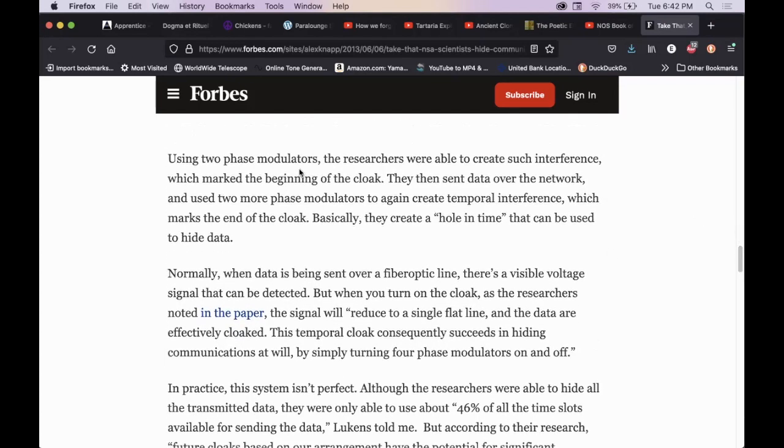Okay, using two phase modulators, the researchers were able to create such interference, which marked the beginning of the cloak. They then sent data over the network and used two more phase modulators to again create temporal interference, which marks the end of the cloak. Basically, they create a hole in time that can be used to hide data.